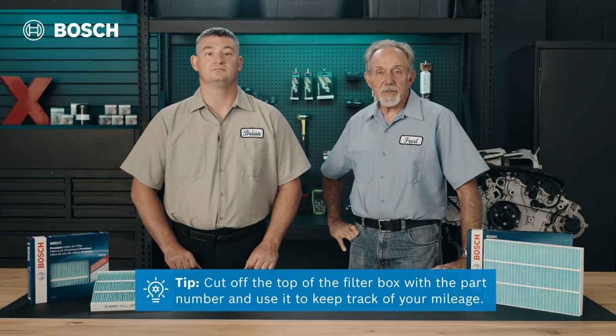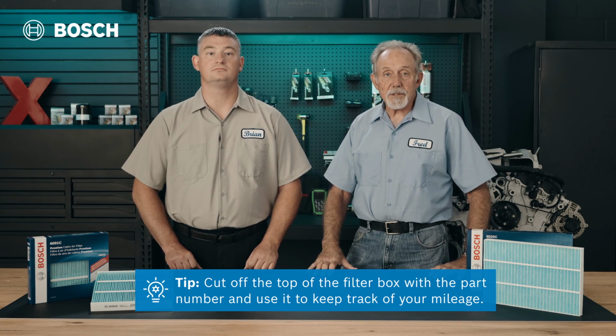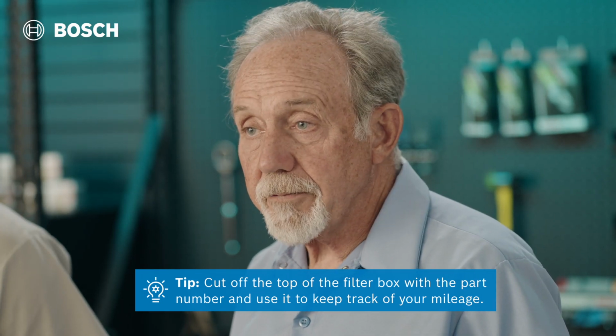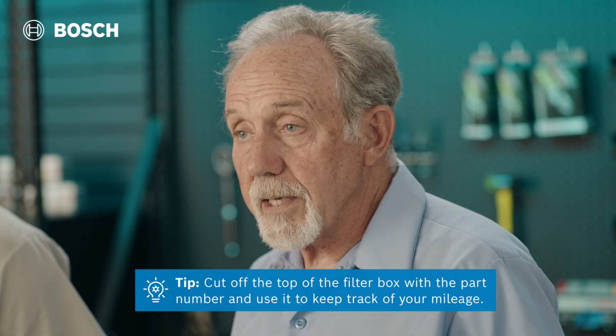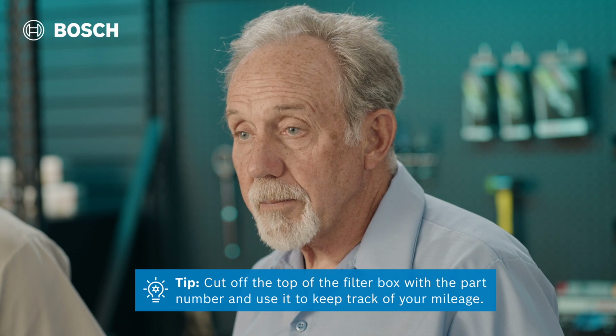A helpful tip is to cut off the top of the filter box that has the part number on it and write what your current mileage is plus 12,000 miles, or what your vehicle manufacturer recommends, and store it in your glove box. This is an easy way to make sure you are changing your filter regularly and you know exactly what part number you need.